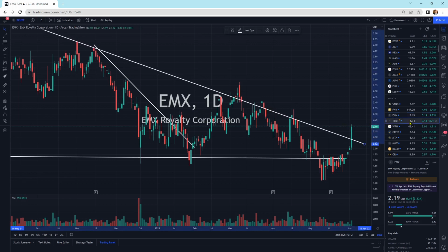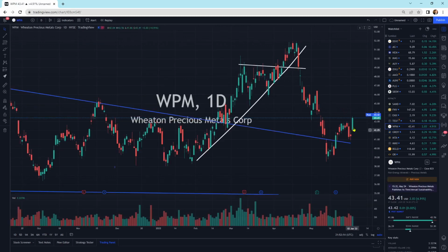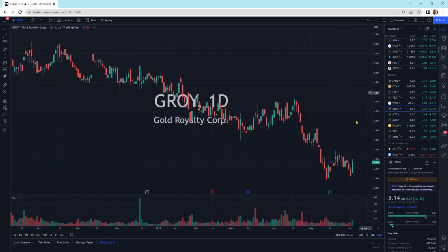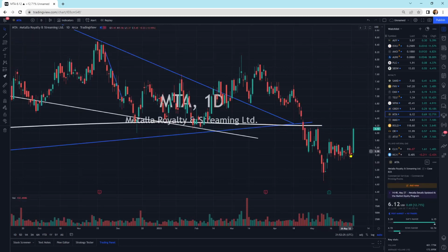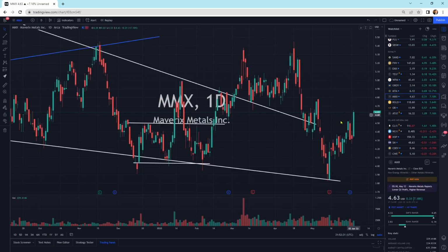They're buying things up. We're starting to break patterns. Looking solid. Tuden Resources, another small one. I did some crazy stuff early in the market, but ended up 15%. Wheaton Precious Metals heading higher, looking fantastic. Gold Royalty doing maybe a double bottom here, perhaps. Getting a good bid today. Metallo Royalty killing it today. Nice big update, 12.7%. Mavericks Metals heading higher.